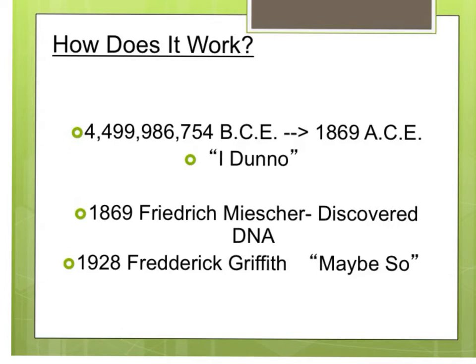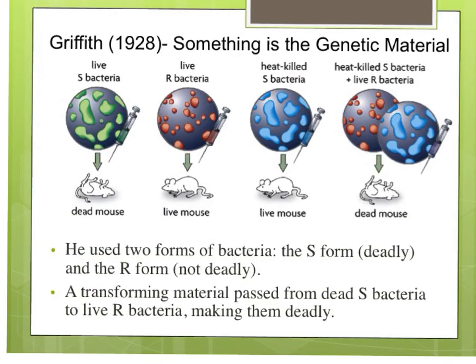Years pass, and then in 1928, one of the first major experiments was done by Frederick Griffith, and it gave us the idea that maybe we do have a little more understanding of what it was. What Griffith did, here's an overview, and this is from your textbook, guys. If you look in your text underneath the DNA section, you'll find some information in this image. But basically, Griffith was studying two different forms of pneumonia.